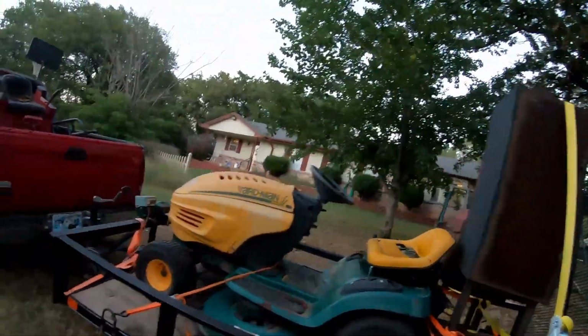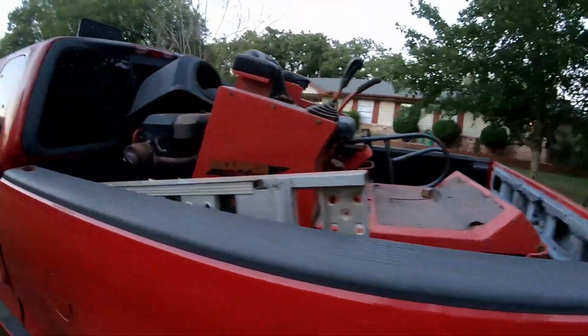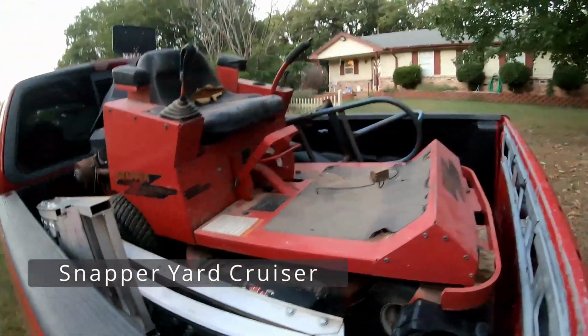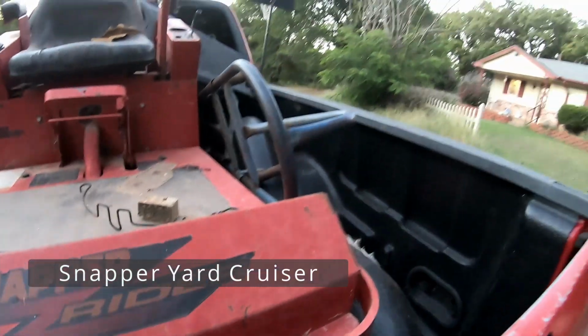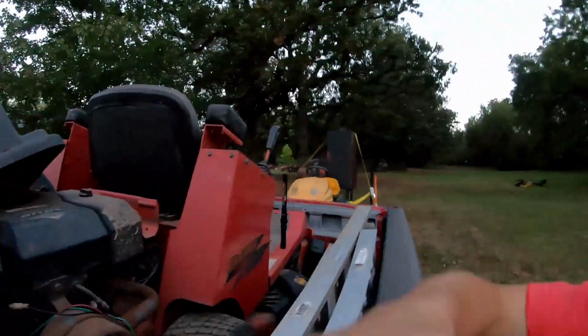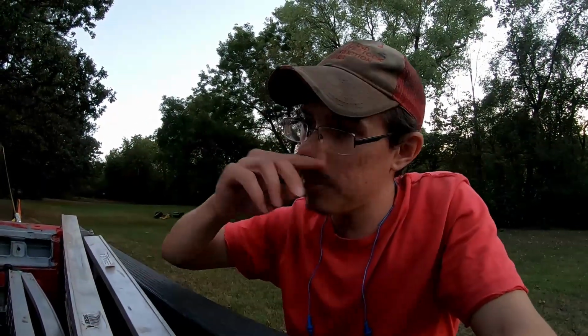Let's see what we have here. We got a Snapper Yard Cruiser 33-inch cut zero turn. And that's my flashlight. It's gonna get dark. The guy I got it from said that this little box here is bad and the engine's not getting spark. I also was looking over it and discovered that it's missing the ground cable for the battery and possibly a short piece of the positive. There's no battery installed.